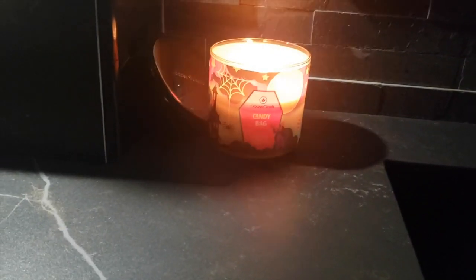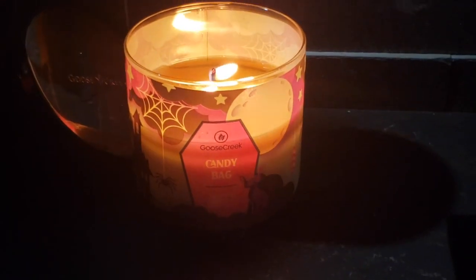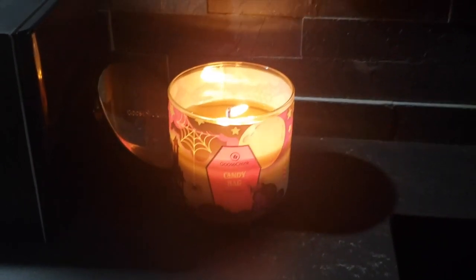Last candle is Candy Bag from Goose Creek. This one, get this candle. Get Candy Bag from Goose Creek. It is so good.